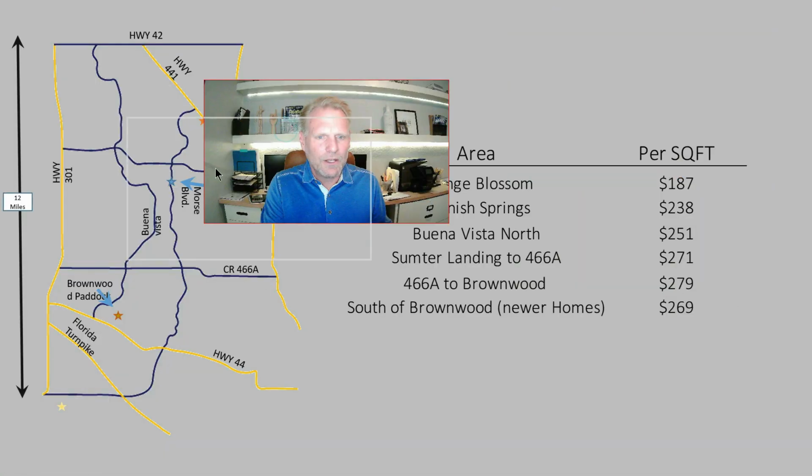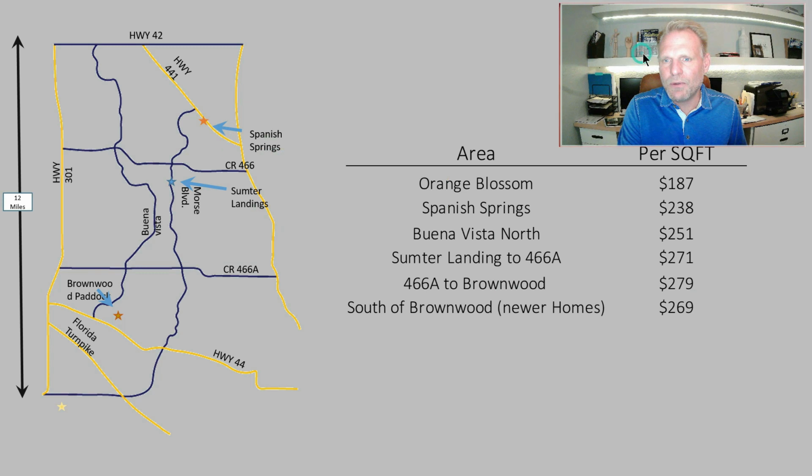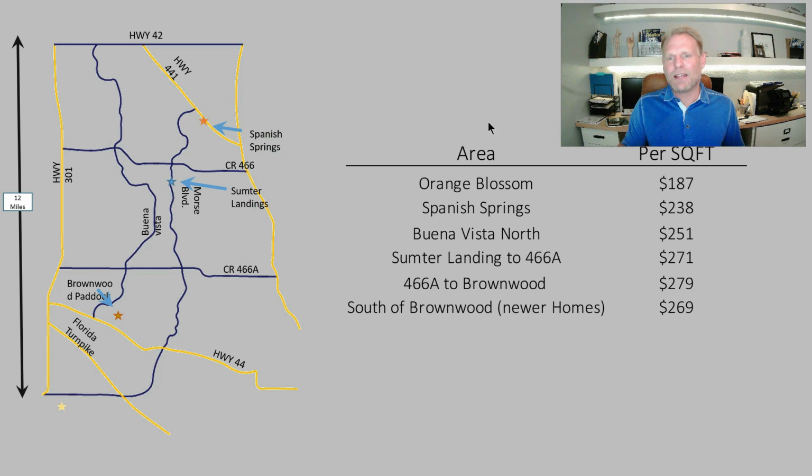Right, so let's get to that right now: inside versus outside the villages. There's definitely a premium to be living inside the villages. Just outside the villages, the homes are a lot less expensive. I'll show you here. Here's a map of the villages. Lakeside Landing is right here as an example. You get the villages above it and basically all the way around it. But the homes in here are probably 30% less expensive than what you would pay inside the villages.